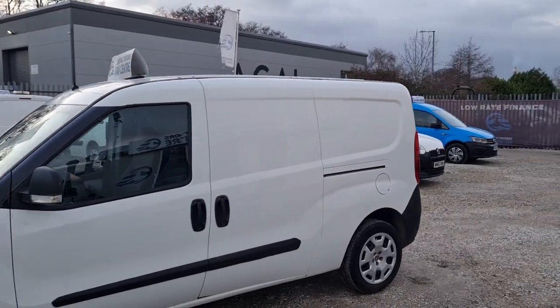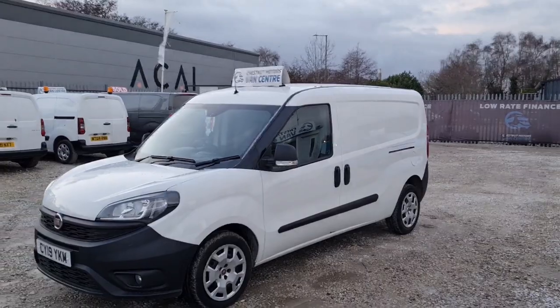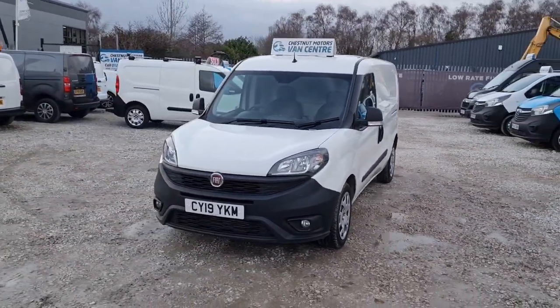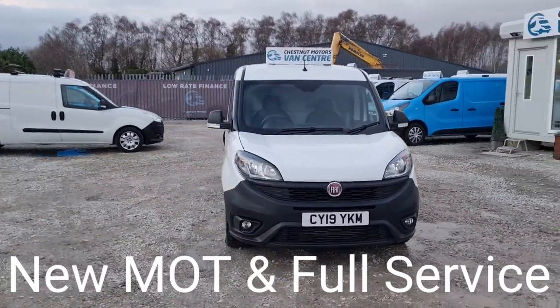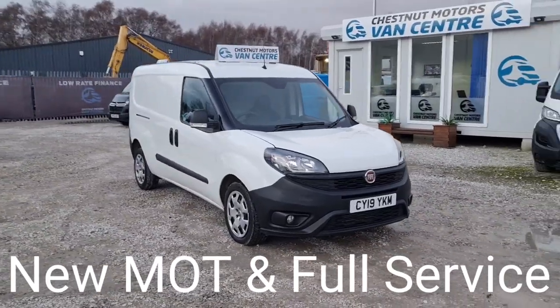From every angle, it looks absolutely fantastic. Drives exactly as it should, and exactly as you'd want it to. I do like the new front end on the Doblo. Good improvement. Clean, tidy Fiat. Let's have a look inside.